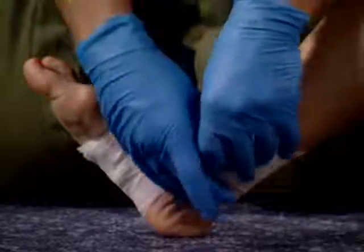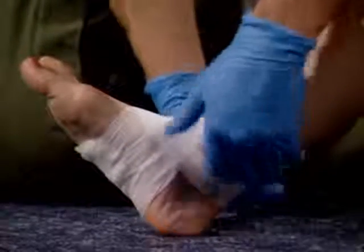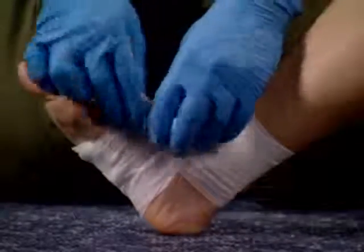If you're bandaging a foot, start with a couple of turns around the ankle, then over the injury site on the foot.